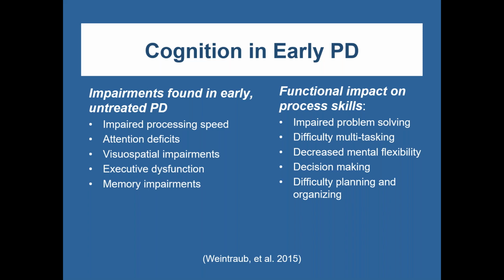Executive dysfunction we'll get into more. So complex step following, sequencing, initiation and planning, and even some memory, more working memory impairments. And where we see that impact process skills is their problem solving often is really affected. So they might not understand or really be able to figure out how to initiate or solve a problem. Multitasking. If you think early on in Parkinson's, often these individuals are still working. And I don't know about you, my life right now especially is a lot of multitasking. I think we all are challenged with that. And that starts to become more and more problematic.